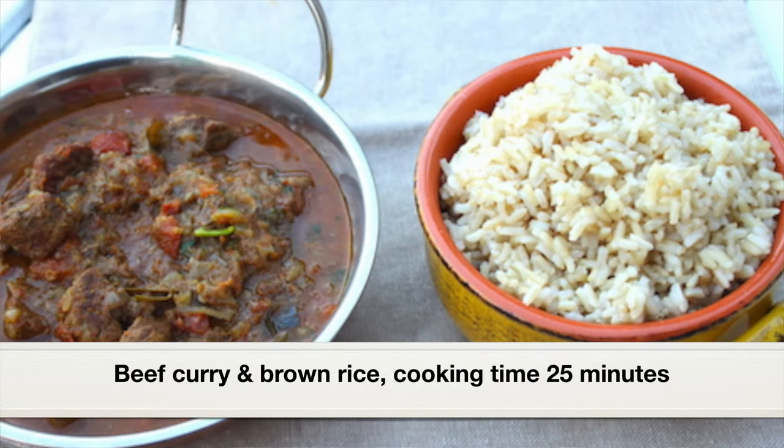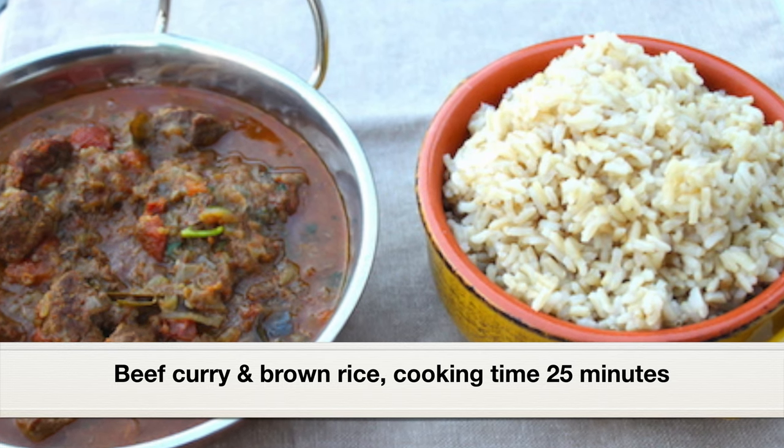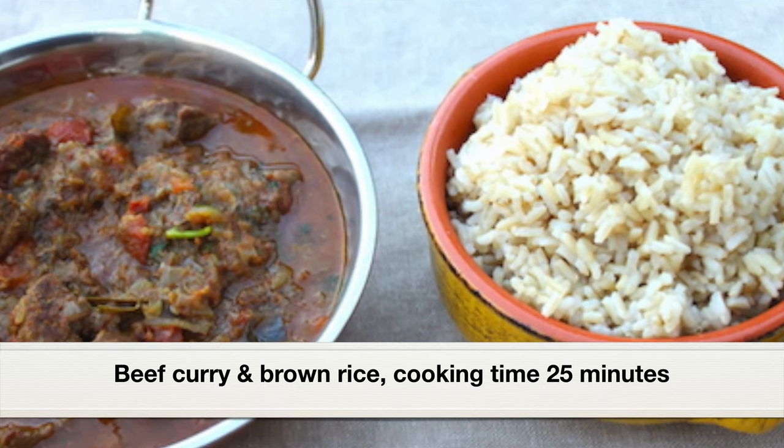And we can cook brown rice. It can be paired with beef or lamb curry. They have the same cooking time, 25 to 30 minutes. So this is yet another effortless way of cooking multiple dishes in the Instant Pot, and I do have a couple of recipes.